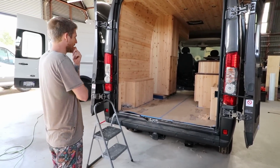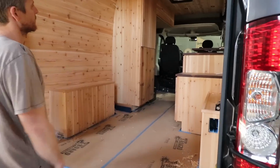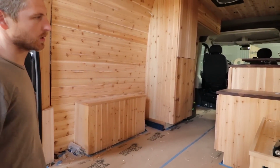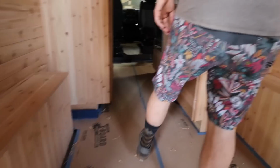I'd say this one's about 80% done. Still got to build a bed right here at the rear end of the van. And then I've got some power supply cabinetry up front. We've got cedar, 1/2-inch tongue and groove paneling on the walls. So this is all tongue and groove?